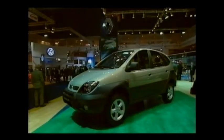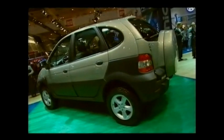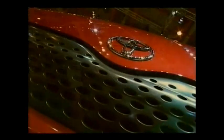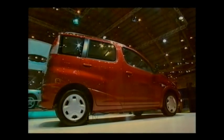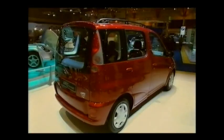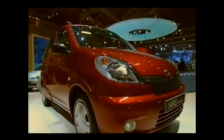Renault also hoped to achieve something a little different with a four-wheel drive version of their Scenic, the RX4. It isn't guaranteed to get you through the toughest terrain, but it should help cope with snowy roads or dirt tracks. We're not done yet. This is the Verso, the first of a new breed of super mini MPVs. Based on the cute Toyota Yaris, there's a huge amount of space inside for a car so small, thanks to a high roof and fold flat seats. The Verso may well spawn a host of imitators when it goes on sale in January.